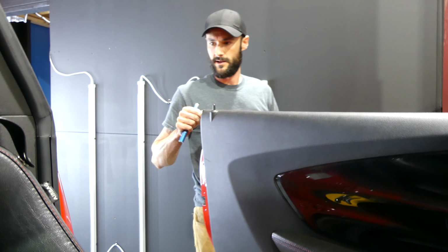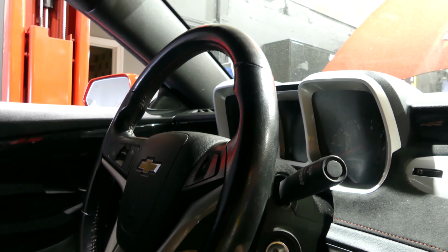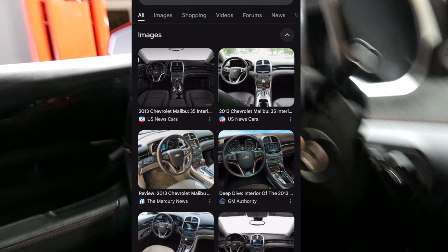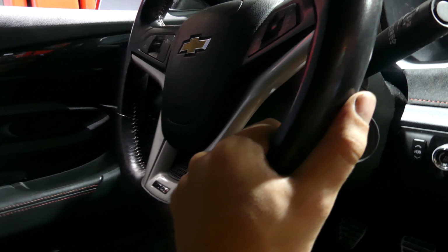How does it feel to sit in a Camaro? This is weird. Guys, I'm gonna put the picture on the screen. Same steering wheel as a Malibu. Come on, Chevy. It's the same steering wheel. It's identical.